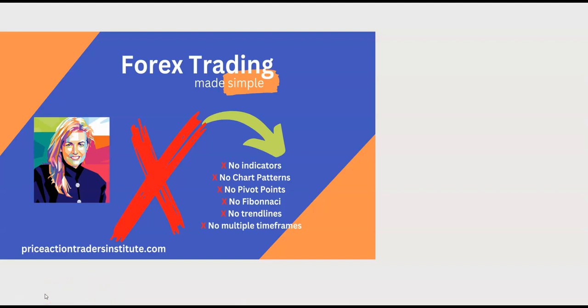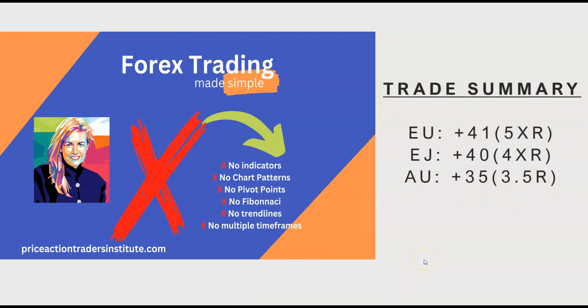Remember, I got up late. I sat down, opened the first three pairs of the rotation that I go through in all the planning sessions, EU, EJ, and AU, saw that there was beautiful clear directional moves, got right in those trades at the yellow lines that I showed you, and the rest is history. So let's run through them right now. So here's a summary. On the euro dollar, I made plus 41. I jumped out, as you recall or may recall, and that gave me a 5 times my risk. I use an 8 pip stop, and that's what I teach everyone to use on the euro.